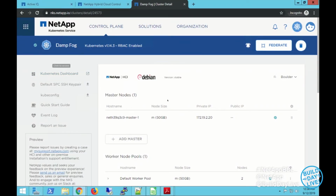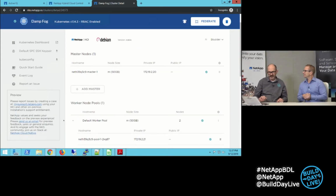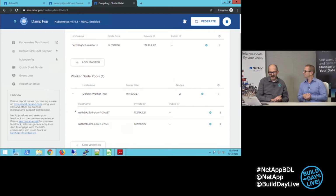So here we've got our cluster. It's been deployed out. We've got some IP addresses. These 172.19.2, that's on the NKS workload network that I added. And so these are valid IP addresses inside of our network that each of these Kubernetes hosts has. So we've got the worker node IPs as well as the master IP here.